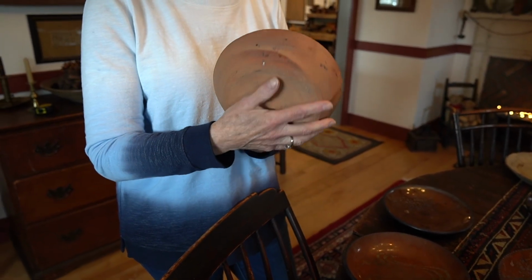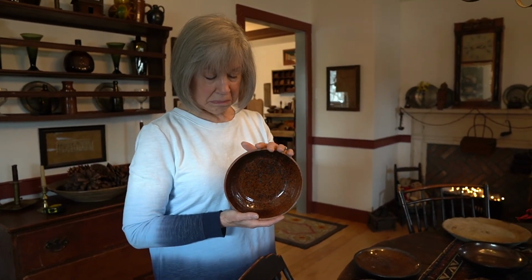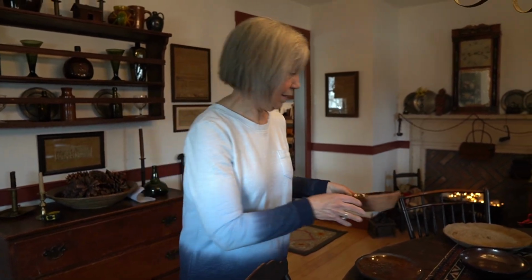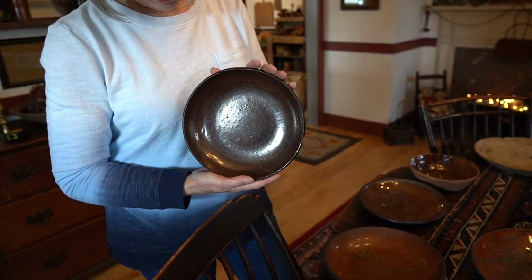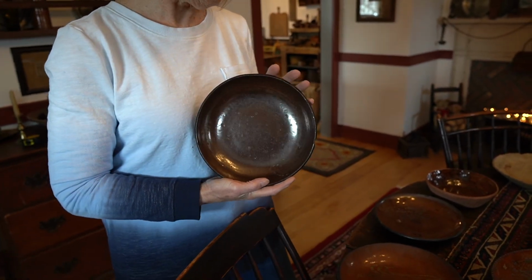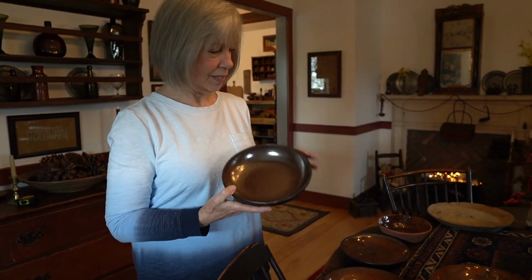They tended not to glaze the bottoms. At least that's what I read, so I don't know. It could be. But see, these are all glazed, but they're just plain old Redware. Nothing special with the slip. But still wonderful.